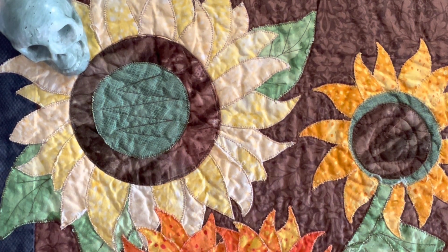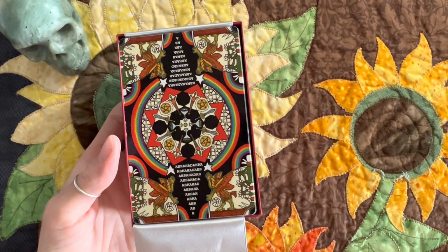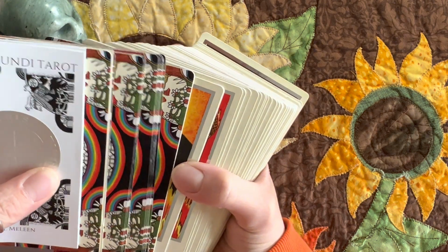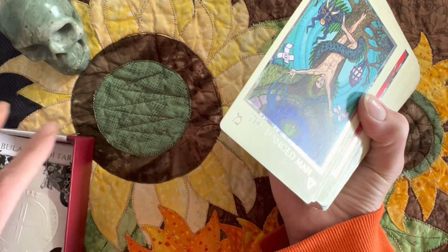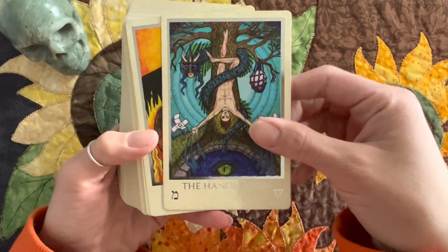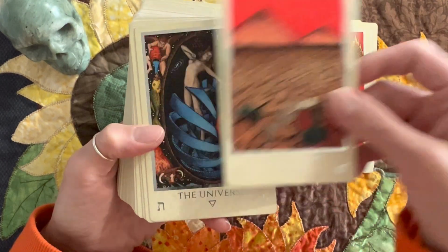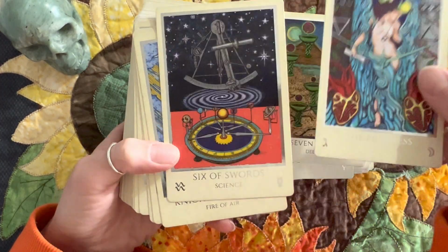Another go-to deck is my Tabula Mundi. This deck is gorgeous. I love the card stock. Meleen is one of my favorite artists and deck creators. I do not own the Rosetta Tarot yet, but this is a favorite. It's Thoth inspired. It's nothing I've ever seen before. Very beautifully illustrated, and it comes with a nice book. Well, no, you could buy the book, but the book is really good. It's a good way to step your toes into Thoth and the Thoth system.